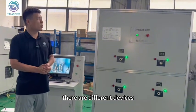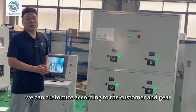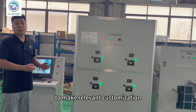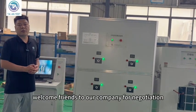Different requirements. There are different devices we can customize according to the customer and gear to make relevant customization.